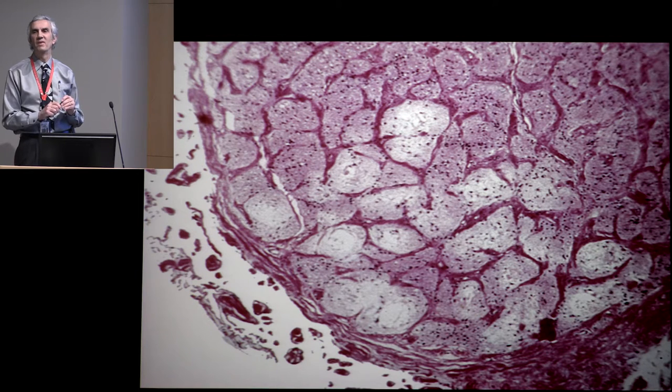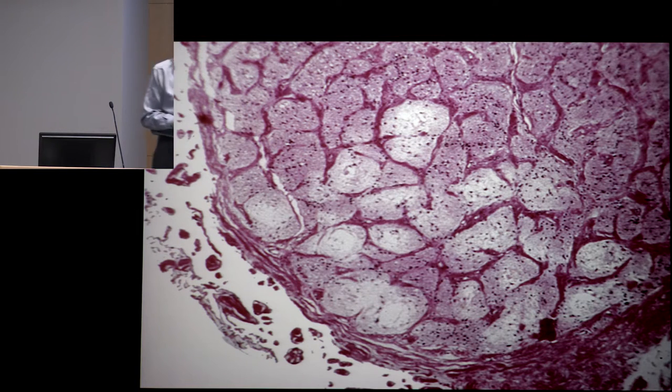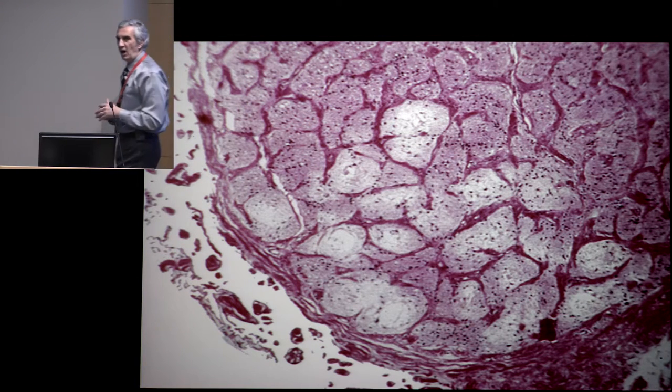Anybody know it? Oh, I skipped you. Oh my God, I skipped Renee. Okay, so you get to go back. What is this? Sorry. Schnabel's optic atrophy.